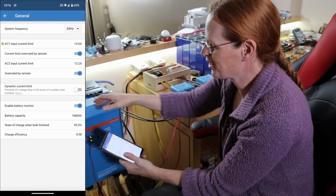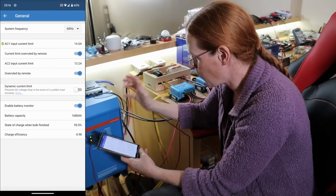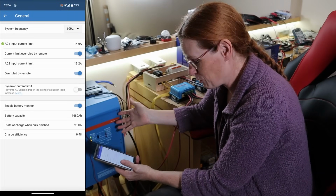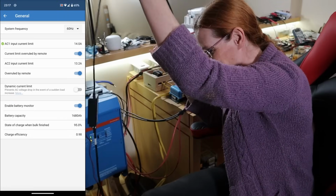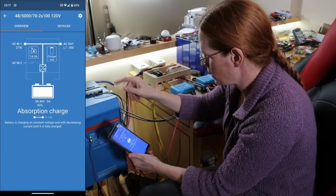I really wish I could set this without the MK3 cable over USB. I don't know why the Quattro and the Multi Plus, which is not that old, I only bought this a year ago, whenever it was. Why can't I configure this without spending another $100? Ugh, whatever. Okay. Great. This is configured now.